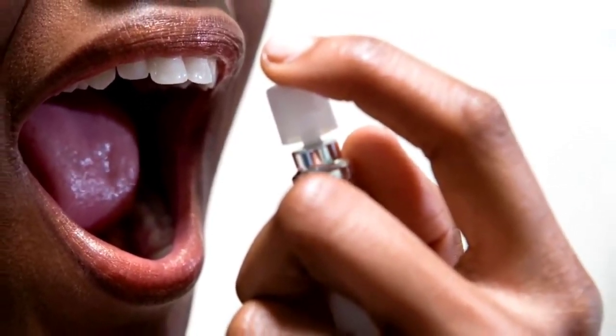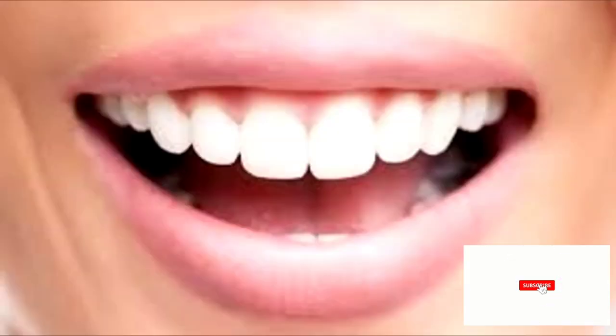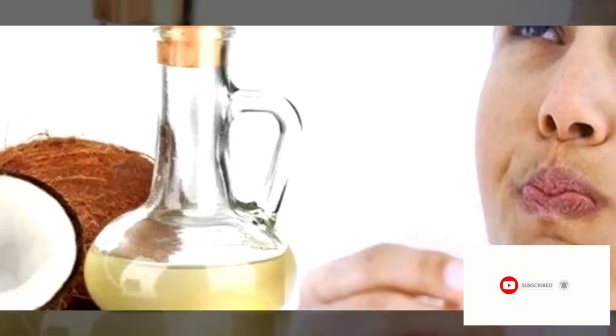Tip number 22. As a breath freshener, make somebody feel like they're lounging in the tropics when they get close up to your face. If you suffer from bad breath, kick the problem with coconut oil by holding a teaspoon or so in your mouth until it melts. Swish it around a bit, and then either swallow it or spit it out into the trash.